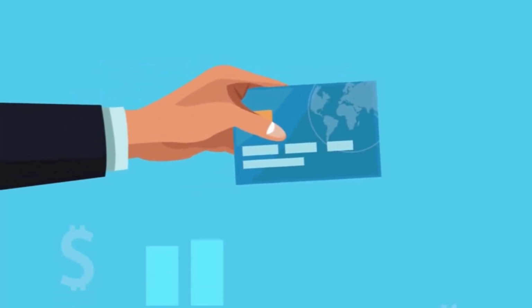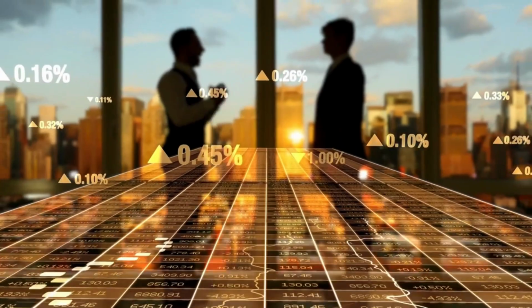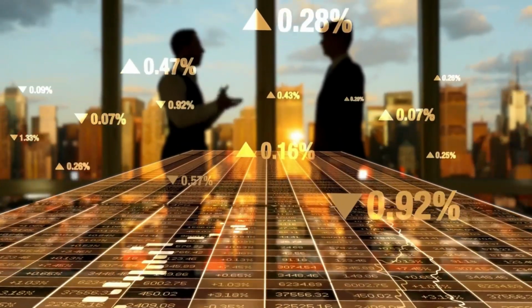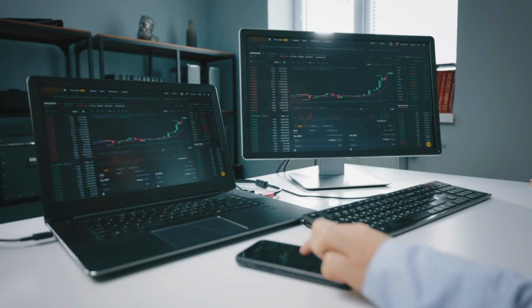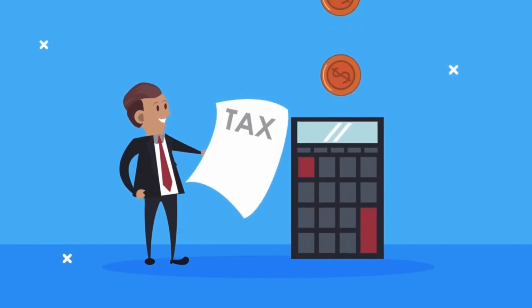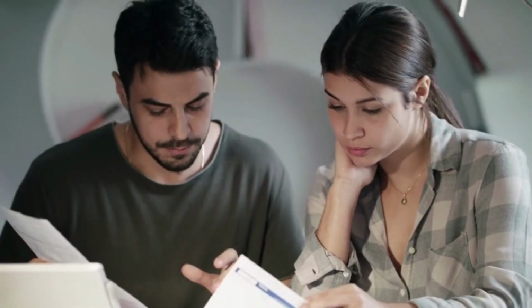Here are some common types of investment accounts. Individual brokerage accounts offer flexibility and accessibility. You can open an account with a brokerage firm and buy or sell investments as per your discretion. However, gains from investments in brokerage accounts may be subject to capital gains taxes. It's important to understand the tax implications and consult with a tax professional to optimize your tax efficiency.